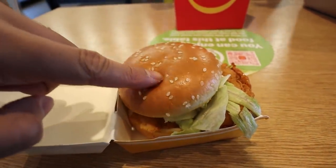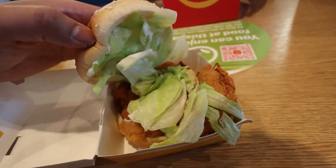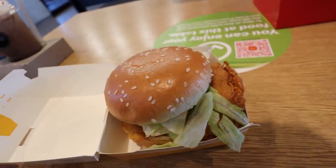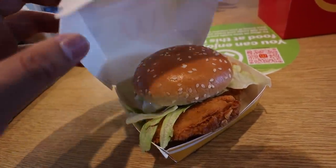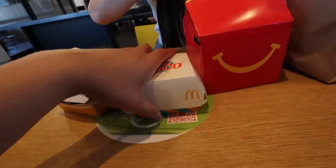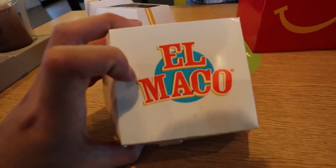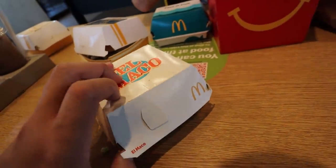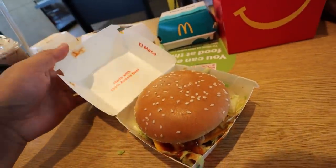Look at this. I love that soft bun, lettuce, mayo, chicken. And that's a really nice crispy chicken, yet also very soft and tender inside. I think they use dark meat. Next up, we got the El Maco. Yeah, this is real authentic because there's some sauce on that box. You know that's how it's gonna be extra delicious.